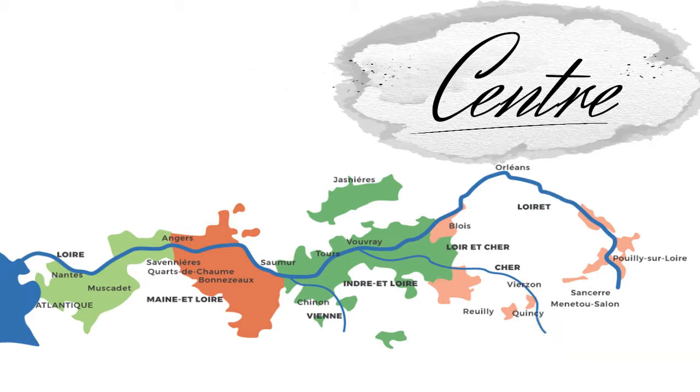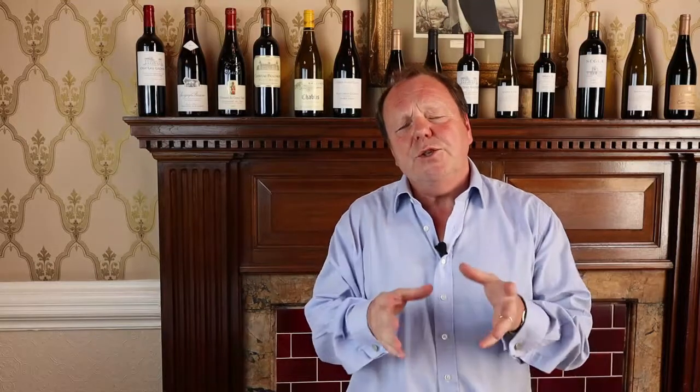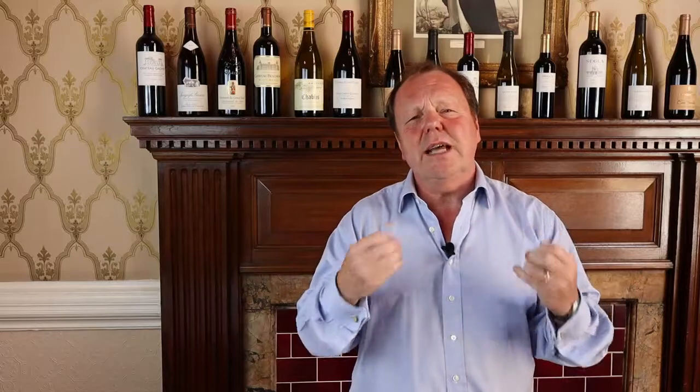Here we have the towns of Sancerre and Pouilly-sur-Loire. Sancerre and Pouilly-sur-Loire, which produces Pouilly-Fumé, produce stunning Sauvignon Blancs. They're really made by artisanal producers, very small producers dedicated to quality. And here we see these really zesty, fresh, crisp, minerally rich wines, which are very hard to find elsewhere.